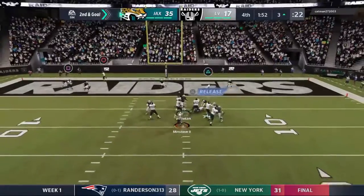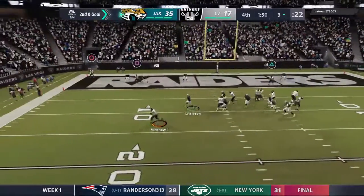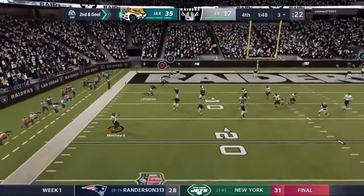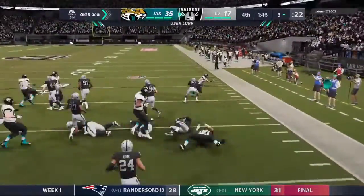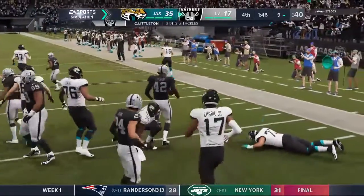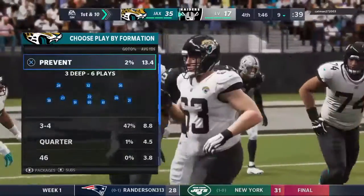That one looks like he'll throw here. Dancing to his left. Oh, you saw that one coming. It's intercepted. Thrown back across his body. Picked up by the linebacker, Corey Littleton.